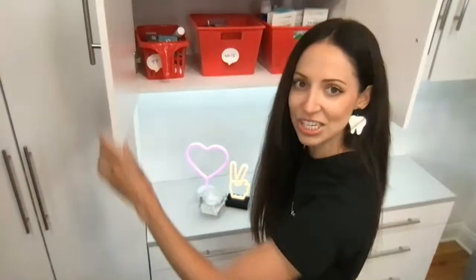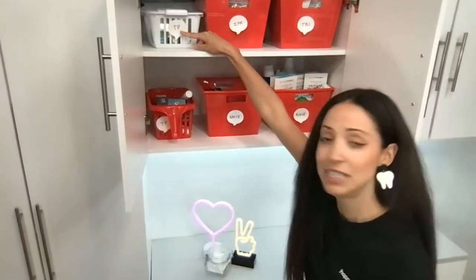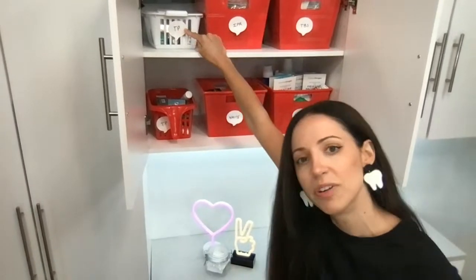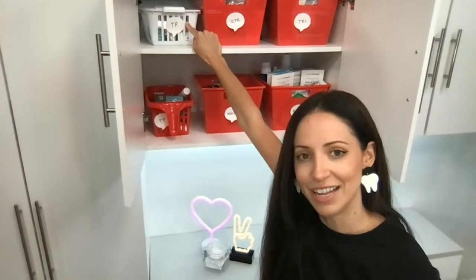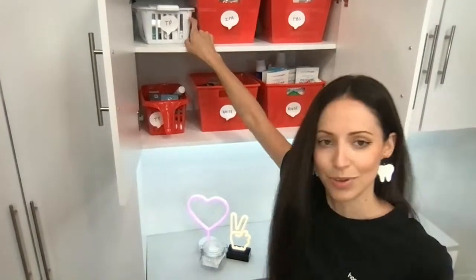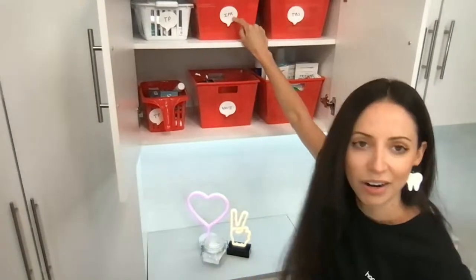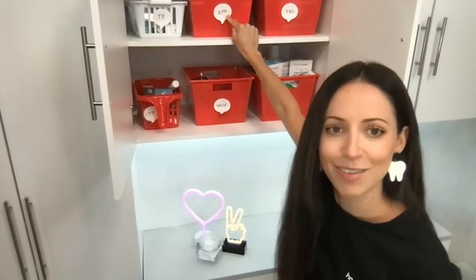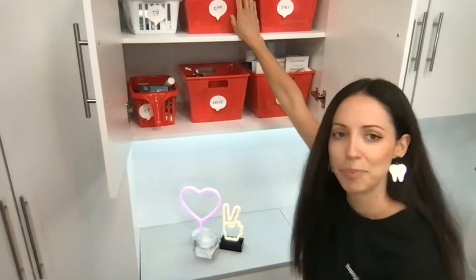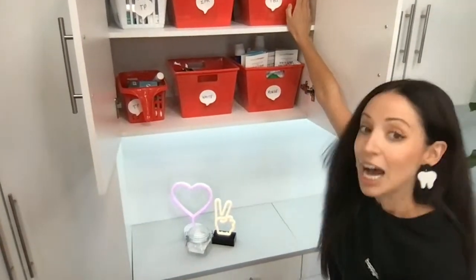Here's some organization. Here's my color coding, my labels, things like that. I don't know how close you can see this, but TP means toothpaste. I don't know if any other dental hygienists are in the house, or dentists or dental assistants, anyone who does progress notes at work. I always write TP for toothpaste because it's easy. It's shorthand, quick. IPR, anybody? Interproximal. So this is all my floss picks and flossers and floss stuff, IPR stuff.